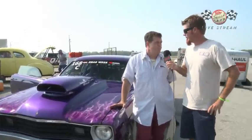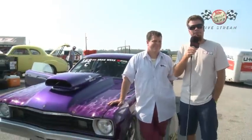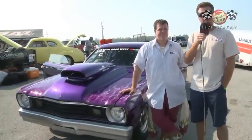Yeah, it ran great last night, no problems at all, with the exception of we killed an alternator, but it was due. It's been the same alternator on there for a long time, and these cars are very rough on alternators. Guys go through alternators, but it's been on there a couple of years, so it happens. All right, we're at Indy. We're not quite halfway through this deal, but so far things are looking good for Eddie Miller.